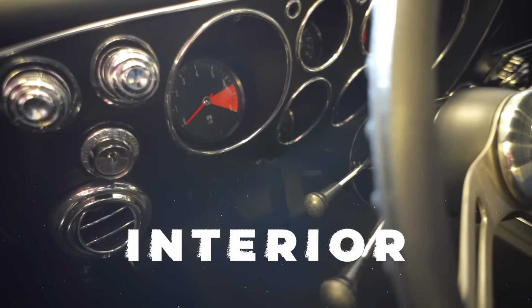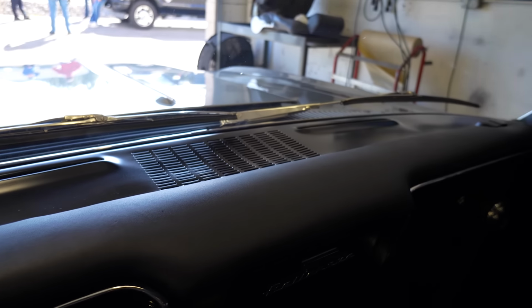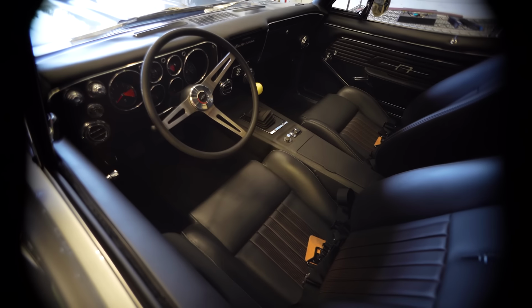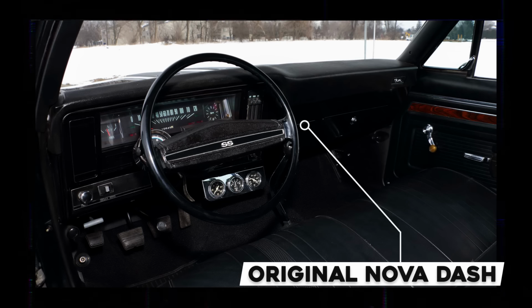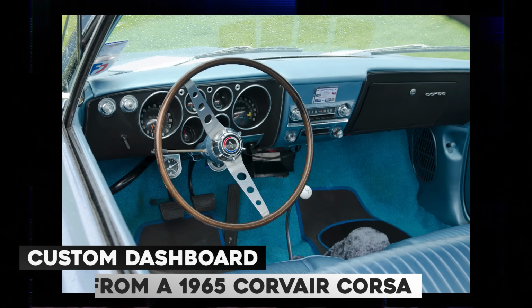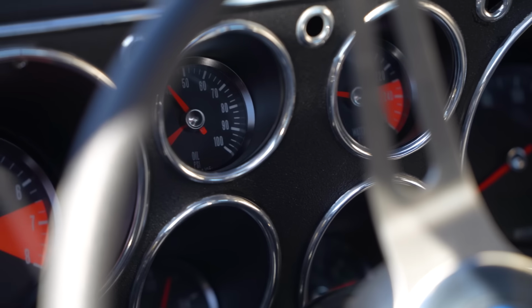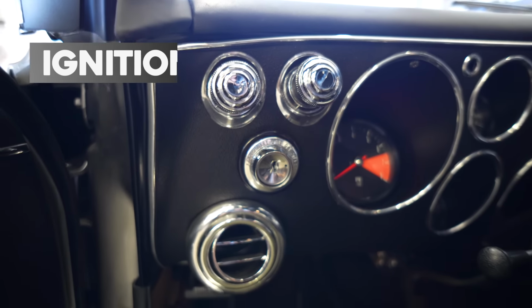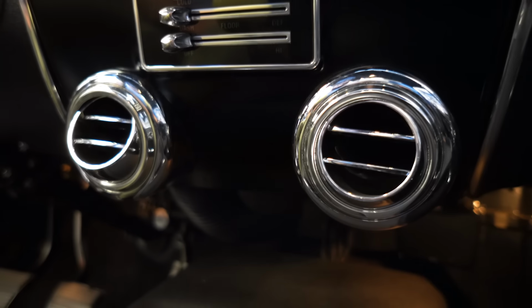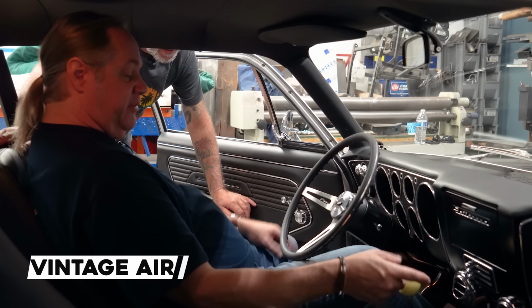Sure. So the first big impact for everyone that knows their GM stuff is the dash. The dash obviously did not come in this car. It's very reminiscent of a 67 Camaro dash. In fact, the guy that designed this dash designed the 67 Camaro dash. This is a 1965 Corvair Corsa dash that's been split and widened. We made the bezel and stuff for this for the ignition. I like putting it up over there because Joe's also a Porsche boy. It's on the left side. The ignition on the left side. That's right. The big vents, I like. You know, venting that actually lets the heater and AC work.